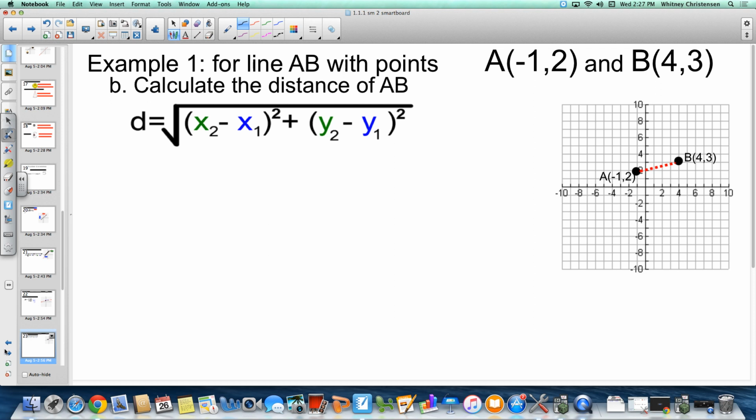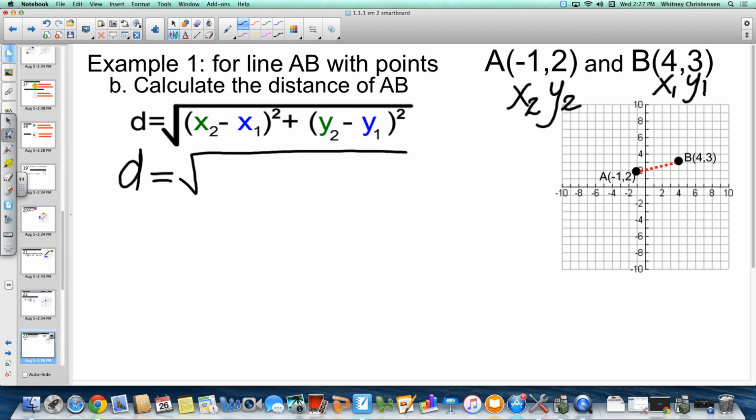That's fine with me. So this is an XY point. You said you wanted B to be the first point, so I'm going to name it 1. It doesn't matter as long as you stay consistent. This is our second point. Now all you have to do is plug it into the formula. So I have d is equal to the square root. A lot of people forget to write the square root, so don't. We're going to put it in parentheses and just plug it in.